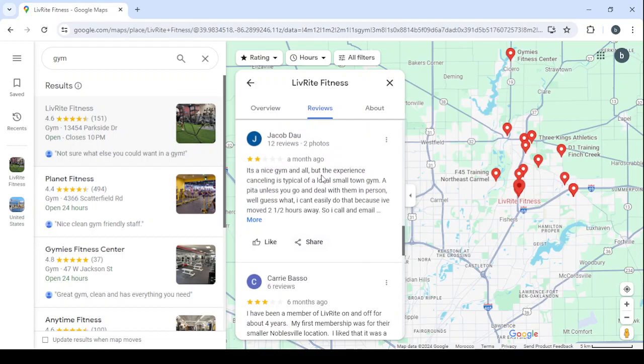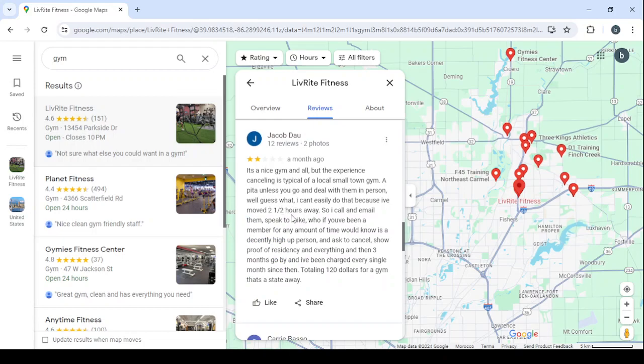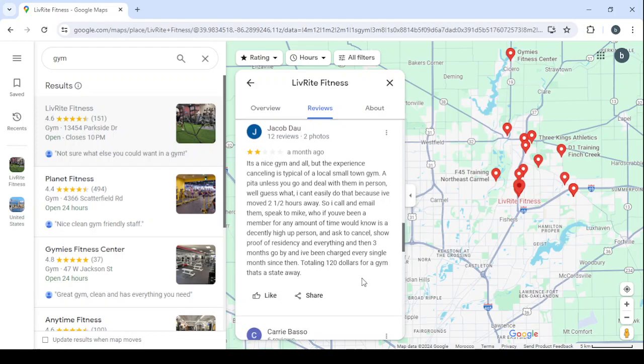It's a nice gym and all, but the experience canceling is typical of a local small town gym, a pain, unless you go and deal with them in person. Well, guess what? I can't easily do that because we moved 1.5 hours away. So I call and email them, speak to Mike, who, if you've been a member any amount of time, will know is a decently high up person, and ask to cancel, show proof of residency and everything. And then 3 months go by and I've been charged every single month since then, totaling $120 for a gym that's a state away. So this is a bad review talking about how this person got robbed because the staff wouldn't cancel their gym membership, and they still paid the gym without even going.